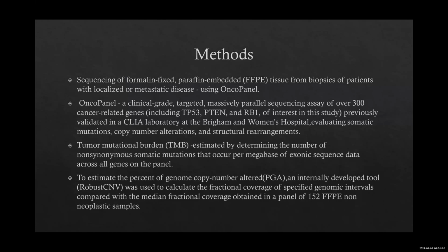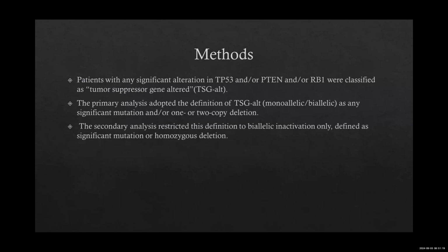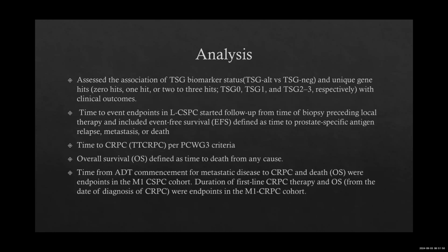To estimate the percent of genome copy number alterations, an internally developed tool was used to calculate the fractional coverage of specific genomic intervals compared with the median fractional coverage obtained in a panel of 152 non-neoplastic tissue samples. Patients with any significant alterations in TP53, PTEN, or RB1, or a combination of them, were classified as tumor suppressor gene altered. The primary analysis adopted the definition of tumor suppressor genes altered, monoallelic or biallelic, as any significant mutation and one or two copy deletions. The secondary analysis restricted this definition to biallelic inactivation only, defined as significant mutation and homozygous deletion. How did they analyze this data?